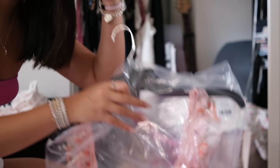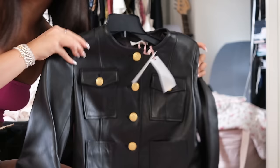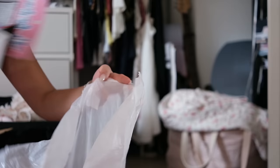Love Shack sent me some clothes to wear for Coachella. Their iconic skirt is my favorite. This black leather jacket is too, and it has gold detailing. Can't wait to wear this. Going to empty my trash.